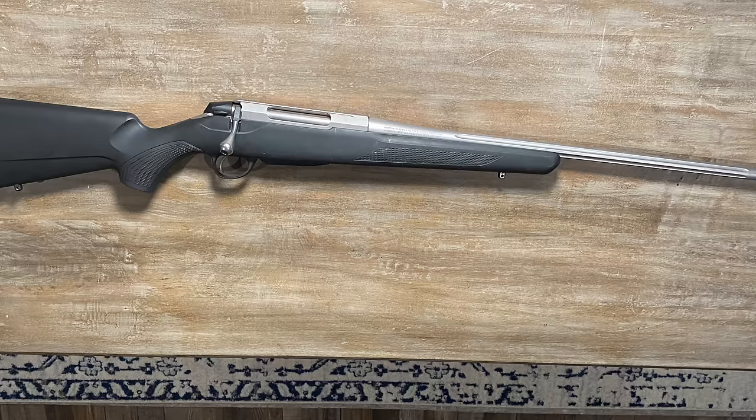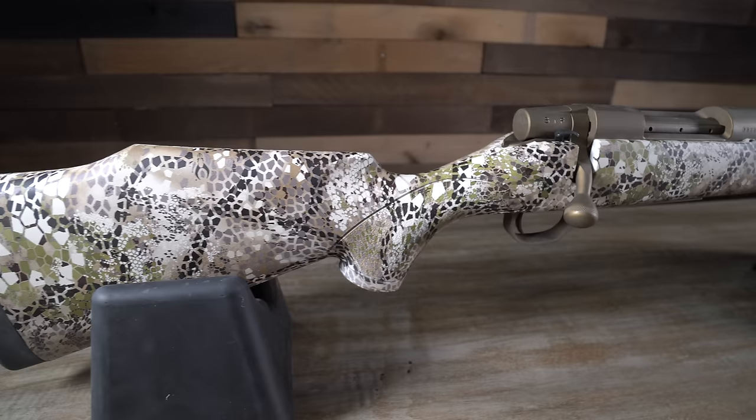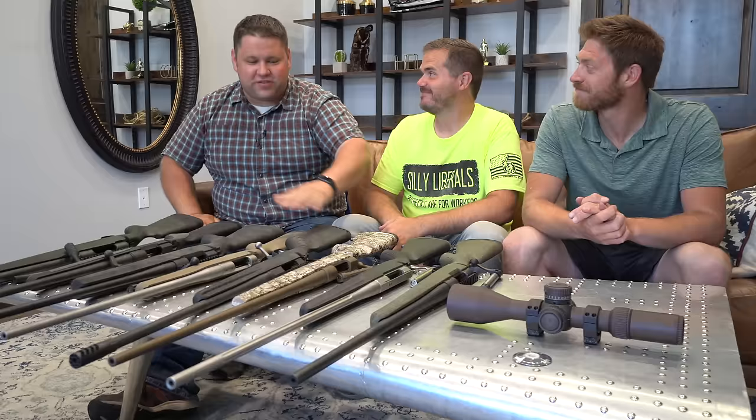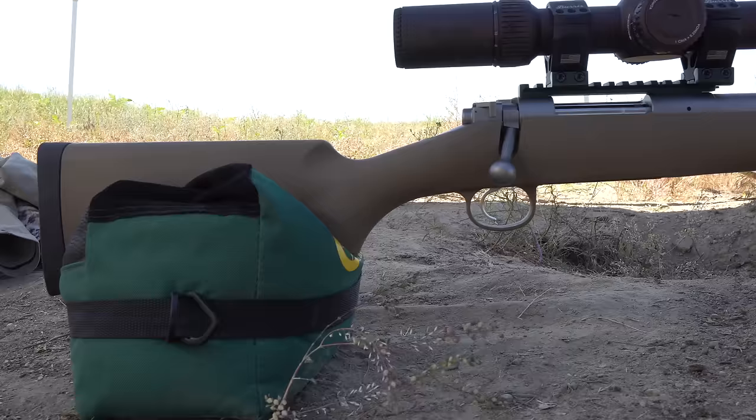So we got the Bergara B-14, the Tikka T3x Super Light, you guys can see all these on the screen, the Weatherby Vanguard, and surprisingly, the Ruger American, the least expensive gun on the table. And this thing shoots lights out. It's awesome. It's amazing. The middle group here, the one that stands out to me is the Kimber Hunter. These two are going to get a 1.